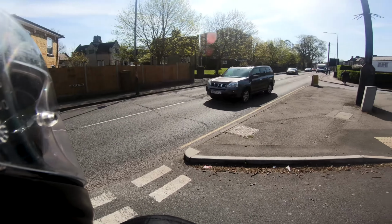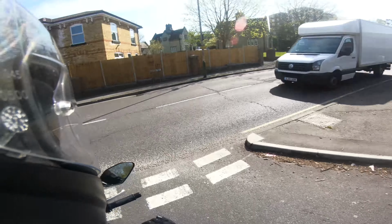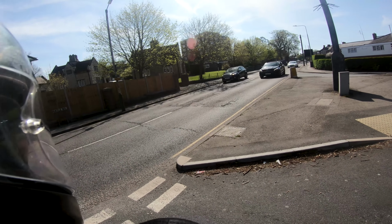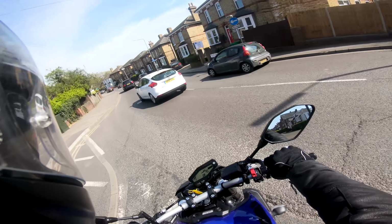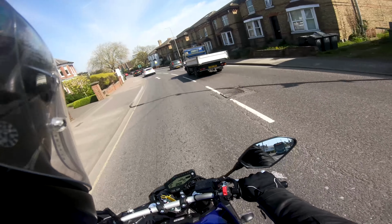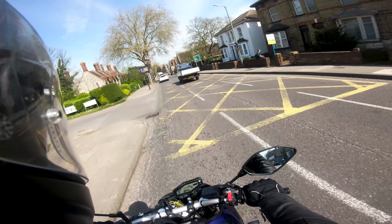Putting feet down, by the way, I mentioned earlier that I couldn't quite. I was getting feet down, but it wasn't as comfortable as on previous bikes of a similar height. I've now found that that's fine now. I don't know what was happening initially. I think I was just at the wrong part of the seat. So yeah, good bike.